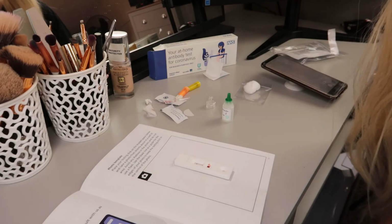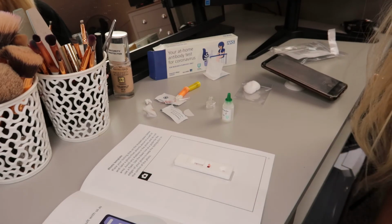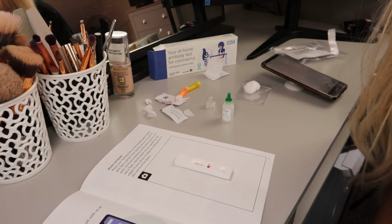Right, so that's done, and we just have to fill in the questionnaire now and provide them with the photo. So guys, the testing is done. My results are negative. It wasn't actually bad at all. No pain, no stinging whatsoever. I was overthinking things for sure.